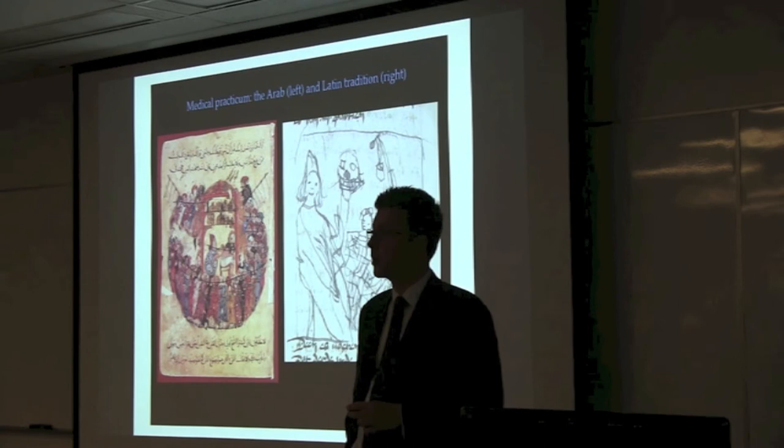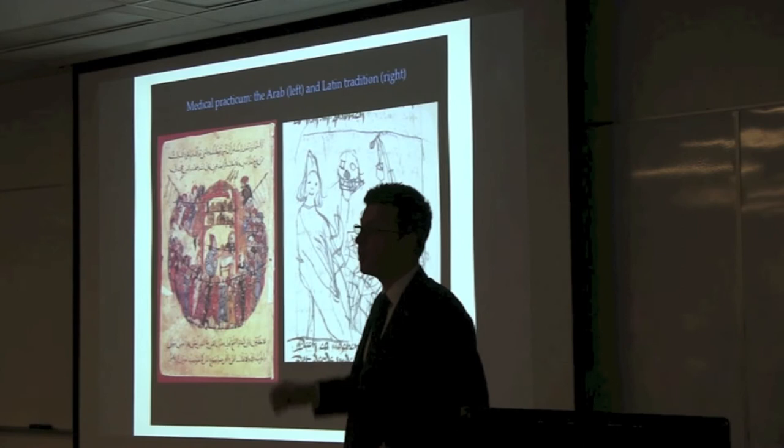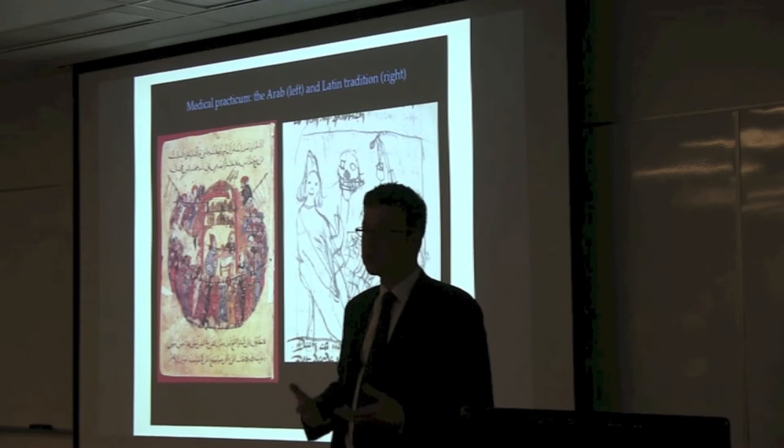That's what we have on the left. So it's a tradition that comes from Arabic culture. And then there's a very late image in Dutch. We have a similar setting at the end of the Middle Ages as a normal means to provide people with scientific knowledge.